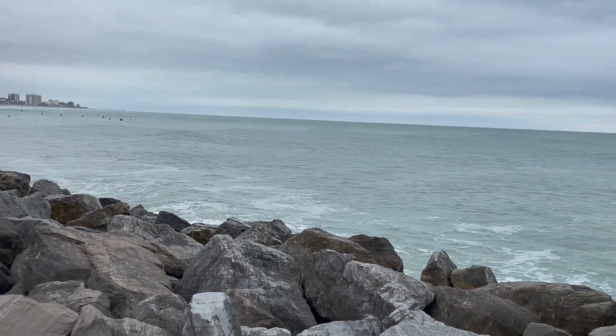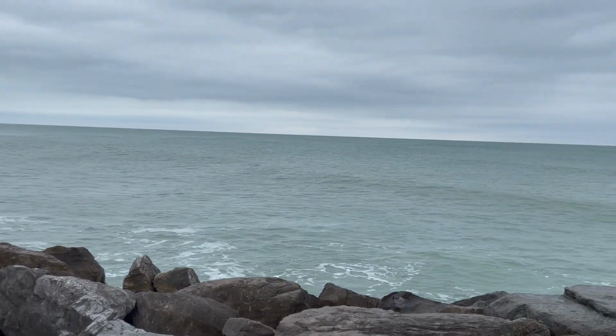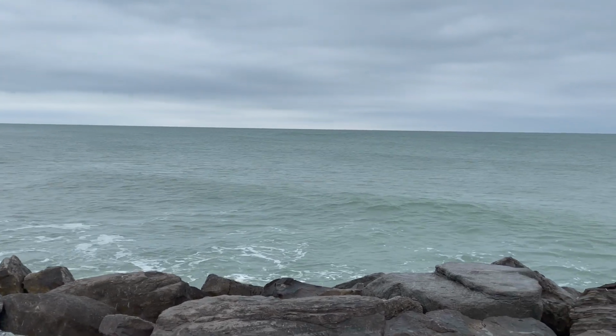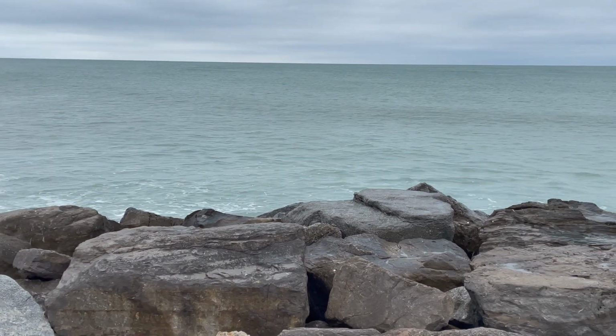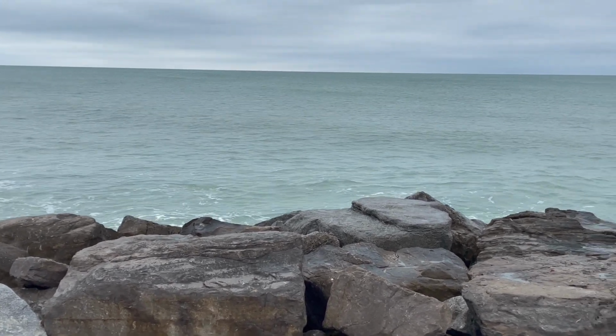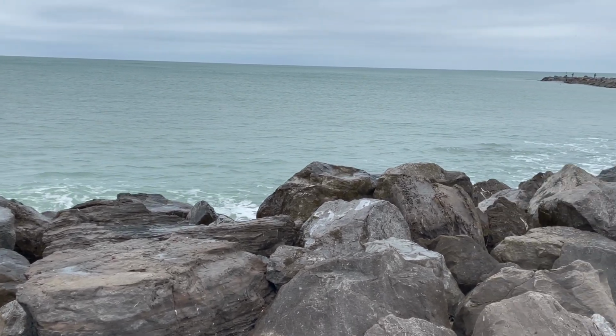Look around here. Pretty much the same view as the North Jetty, but I guess they're on the south side. We're going to see if we can catch any of this water breaking on the rocks here. Not very good there. Well, a little bit, but it's out of the camera. Let me get over here a little bit.